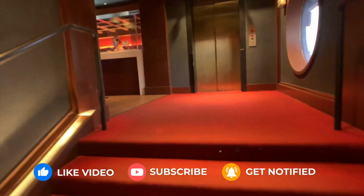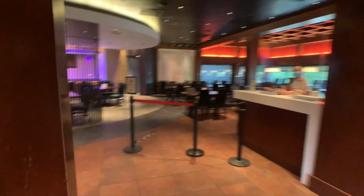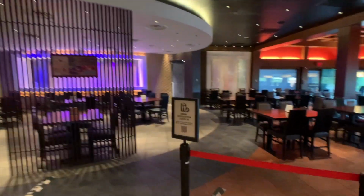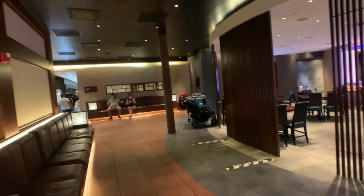And we'll give you the scoop on Teppan Edo with COVID guidelines. Here's the inside. I'll let you go ahead and check in. So off to the right is seating for Tokyo Dining, which has not resumed. It's only Teppan Edo. And so we're gonna head down this way in a minute.